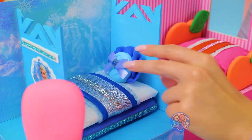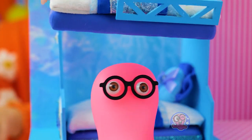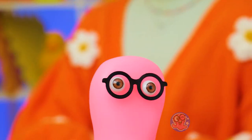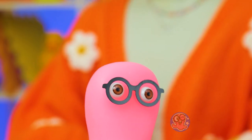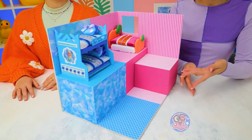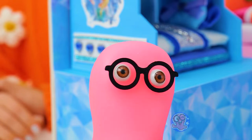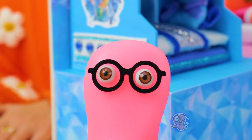Put it here, Sue. Hurry up. It's better than my boring old pillow. Hey, what's going on? Wait, what? Is there a second bed, Sue? You are right. Elsa has a sister. Maybe Anna would like a sleepover. Wow, you think of everything in advance. But we still have a lot to do, so no time to relax. Go, go!